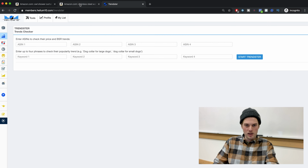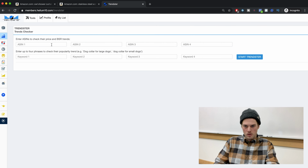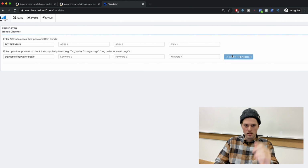So you can plug in an ASIN. Let's do stainless steel this time. So let's grab this one. You can plug the ASIN in right here and click Start Trendster, and it'll bring in that same kind of graph we were just looking at with a little bit more detail. You could go 24 hours if you wanted to. But then what I like to do right here is type in stainless steel water bottle and then click Start Trendster. Oh, got to keep the ASIN in there.